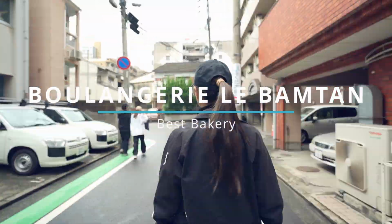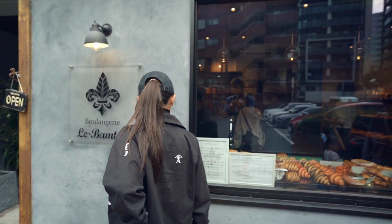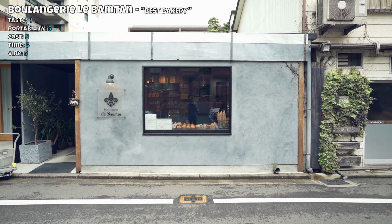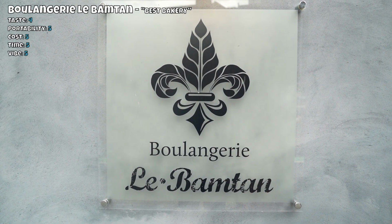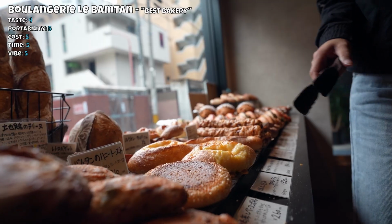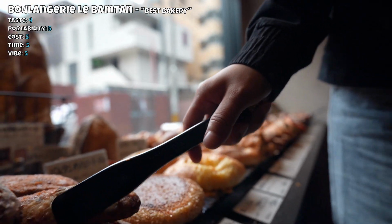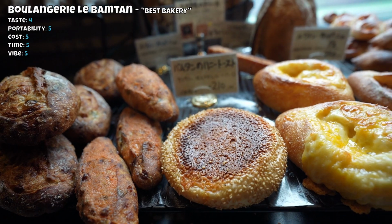The next spot is the Best Bakery. Only a 5 to 10 minute walk away from the park and home to one of the most beautiful pastries I've ever seen. Seriously, this spot is a bit hidden but definitely needs to be showcased, as Boulangerie Le Bamtan is one of my favorite spots for breakfast. Since Japan doesn't really do a standard egg and bacon breakfast like most are accustomed to, we like to have some fresh baked goods instead.